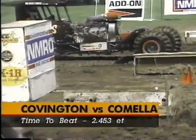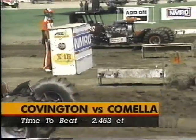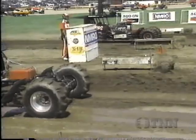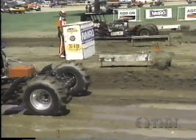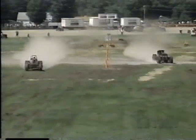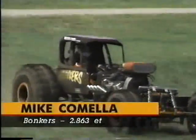It looks like it's going to be a Covington versus Camilla battle, but they're really battling the clock and trying to beat that 2.4 that's already up on the wall. See a little wheel stand there? Yeah, also he hit so hard on the end of the track.